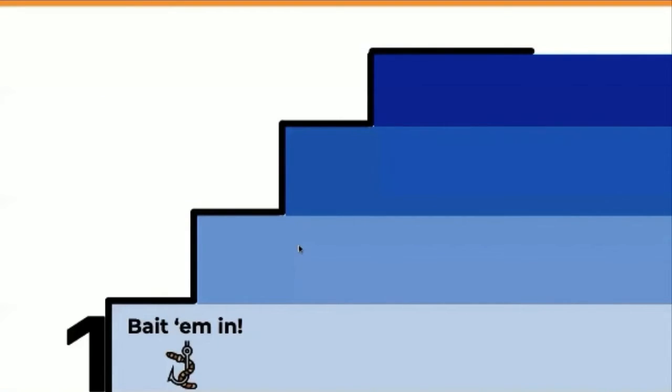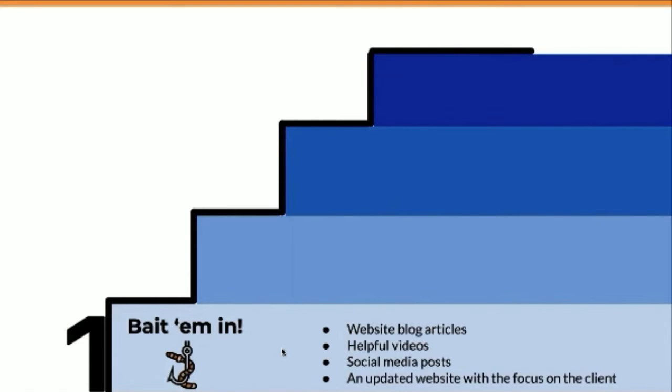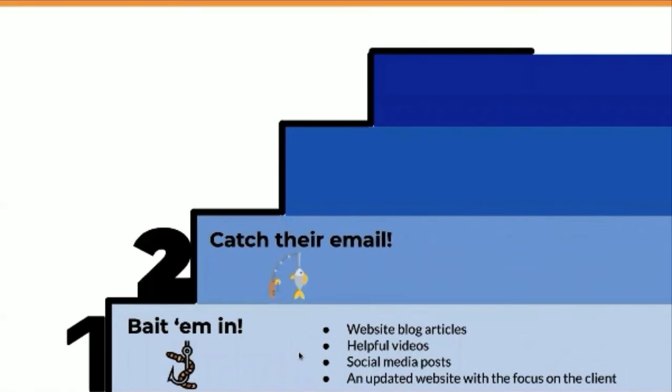So let's talk about your specific ladder for elder law and estate planning attorneys. If I were an elder law and estate planning attorney, this is what the ladder would look like. Depending on how many services I have, I'd have another step right up here. So the first step is to bait them in. You bait them in with all that free stuff that they don't have to give you an email for, right? This is all stuff that they find off your social media, that they find off your website. This is free stuff. That's why those are so important. The more free stuff you can offer, the better.